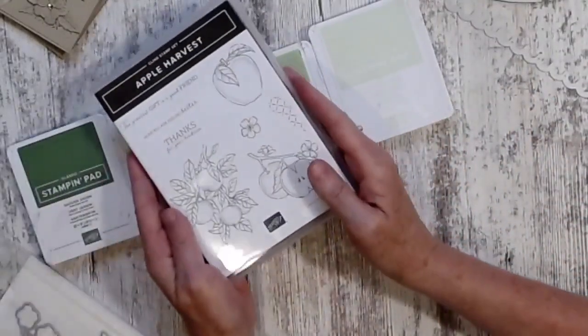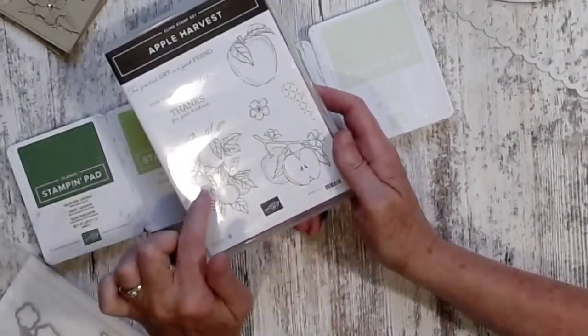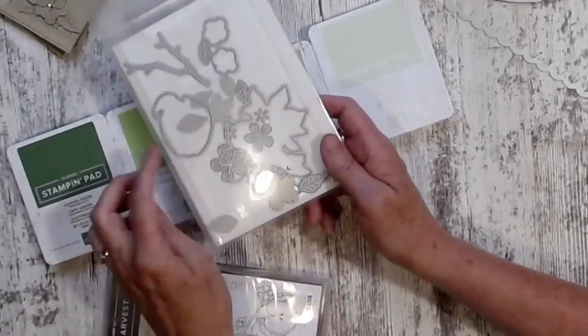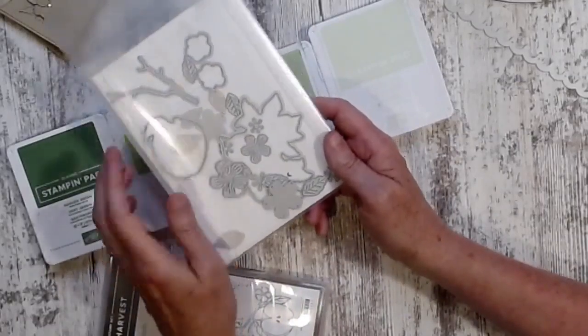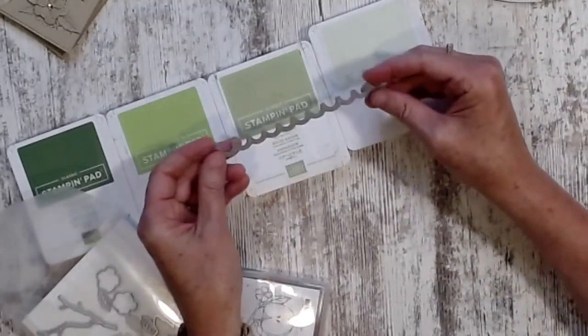This is the stamp set. I'm going to use this image. I used this one yesterday, and I'm going to use this image today. Here's the dies. It's got all those flowers I put on my card. All these dies are in here. I'm not sure that I'm going to use any of these except for the pretty scalloped border.